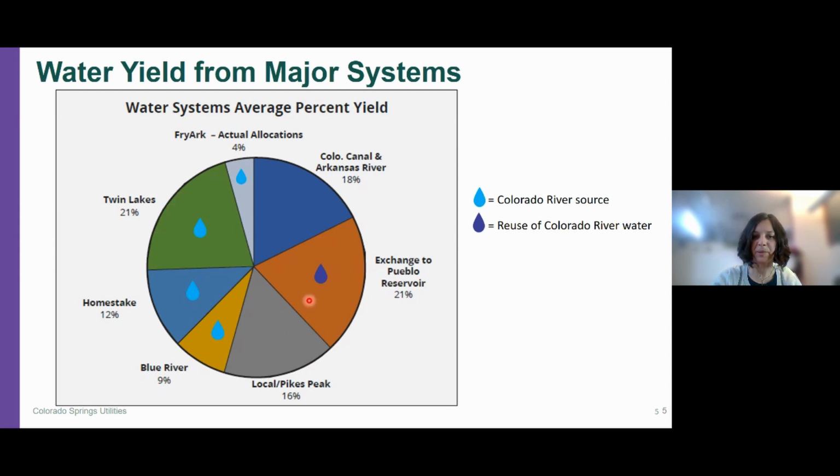And they're critical to us because, as you know, Colorado Springs is not on a major river. We're on Fountain Creek. We do have some fairly senior water rights on Fountain Creek, but they're just so small that it's not nearly enough to supply the city with water. And that's been true since the turn of the last century, even before that.